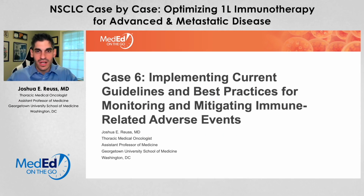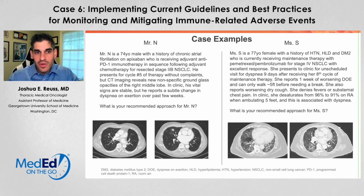I'm a thoracic medical oncologist and assistant professor of medicine at Georgetown Lombardi Cancer Center and Georgetown University School of Medicine. And in today's session, we are going to discuss implementing current guidelines and best practices for monitoring and mitigating immune-related adverse events. So to begin with two parallel cases, on the left, we have Mr.